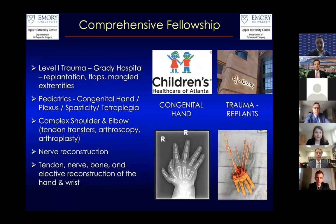In addition, we've partnered with our colleagues at Children's Healthcare of Atlanta and Dr. Pelchovich and Dr. Templeton, where you'll get to see some congenital hand, brachial plexus, spasticity, and tetraplegia. In addition, both with Dr. Wagner and myself, you'll get to see some complex shoulder and elbow surgeries, ranging anywhere from tendon transfers, shoulder and elbow arthroscopy, as well as arthroplasty, and then some small joint arthroplasty.